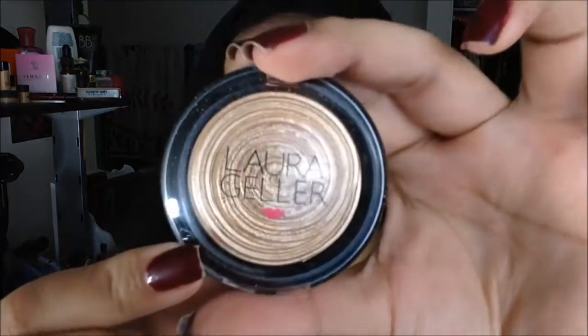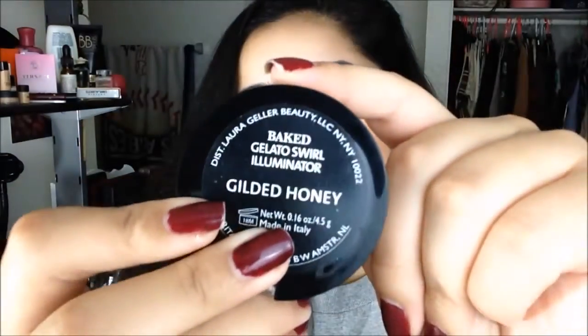And in the comment section below, I always mention to leave any comments if you have any questions, and someone did ask if this one was similar to Gilded Honey, and I'll show you that right now. So this is Gilded Honey by Laura Geller, and this is a gold shade, and this is one of my favorite highlighters ever, like in the world.